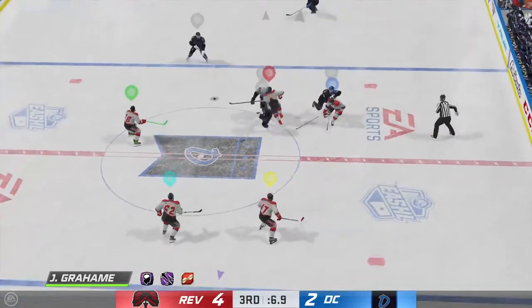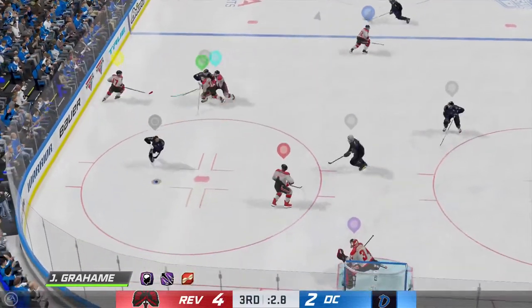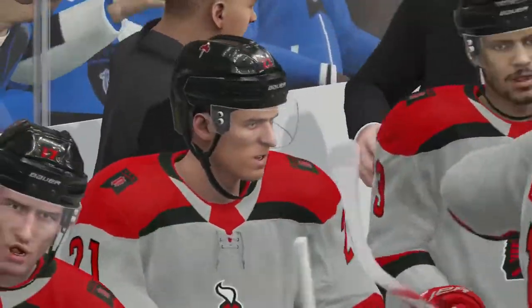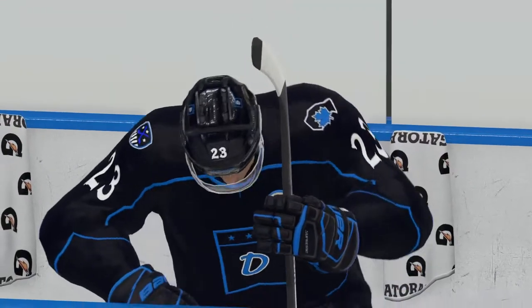Toronto's got a hold of the puck off the draw. With the blast, and that one's blocked. Big save just as time runs out. There it is, final horn sounds. We are all over here with this one.